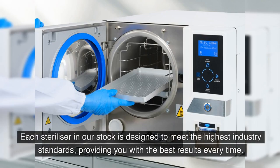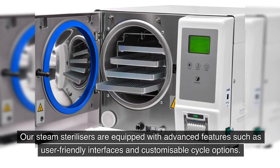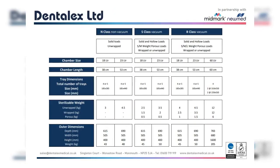Each sterilizer in our stock is designed to meet the highest industry standards, providing you with the best results every time. Our steam sterilizers are equipped with advanced features such as user-friendly interfaces and customizable cycle options. With our wide range of chamber sizes, you can choose the autoclave that best suits the volume of instruments and equipment you handle in your workplace.